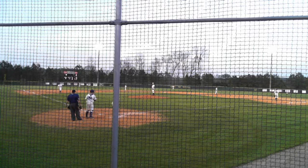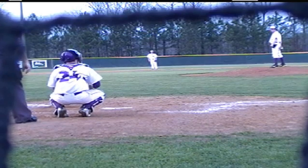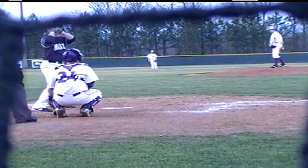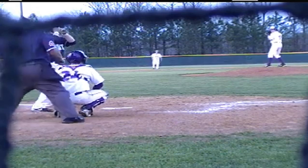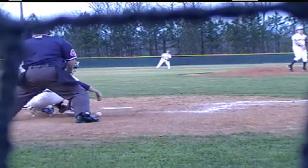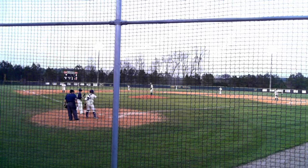So he's got 1 strike on him now. He hit a foul ball down the third baseline. So now he's looking at the third base bag. What he wants to do is hit it right over the third base bag. Here we go. They don't seem to have shifted at all from previous. Ball 1, strike 1.